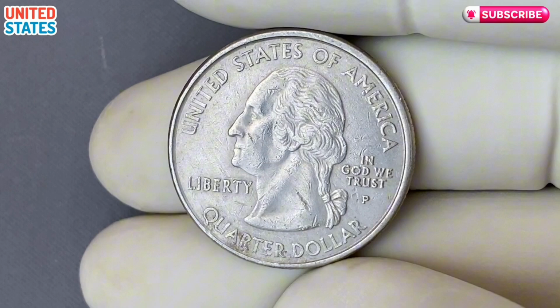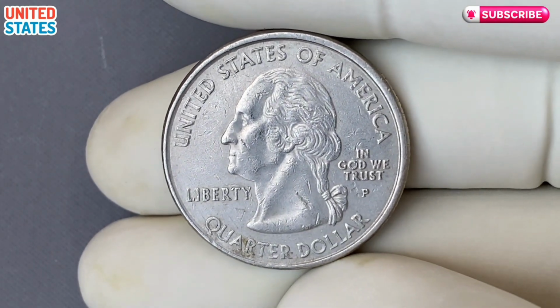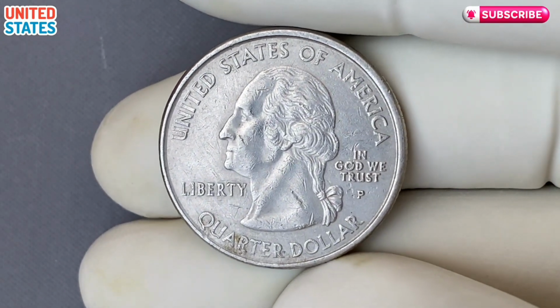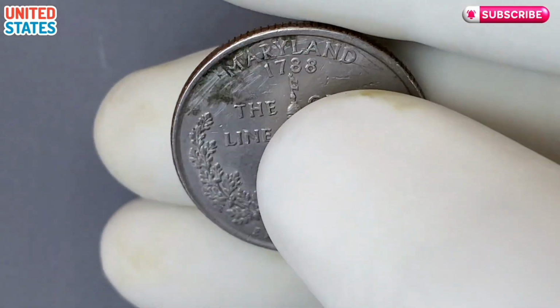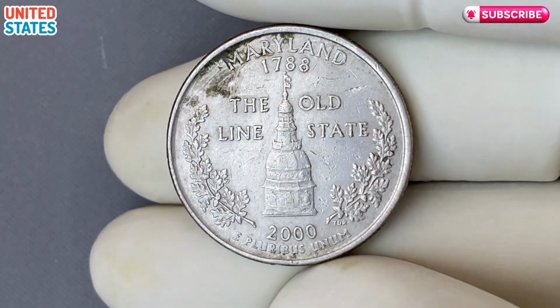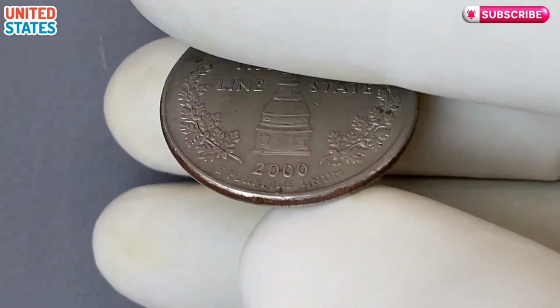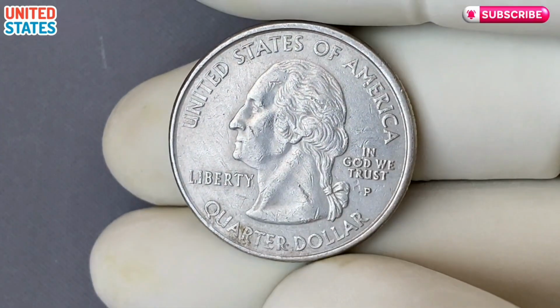It's hard to believe that a coin with such a small face value could be worth such a large amount of money, but that's the beauty of error coins. They're worth more because they are so rare, and collectors are always on the lookout for these valuable treasures. So, how do you spot a 2000 Maryland quarter with a double die error?